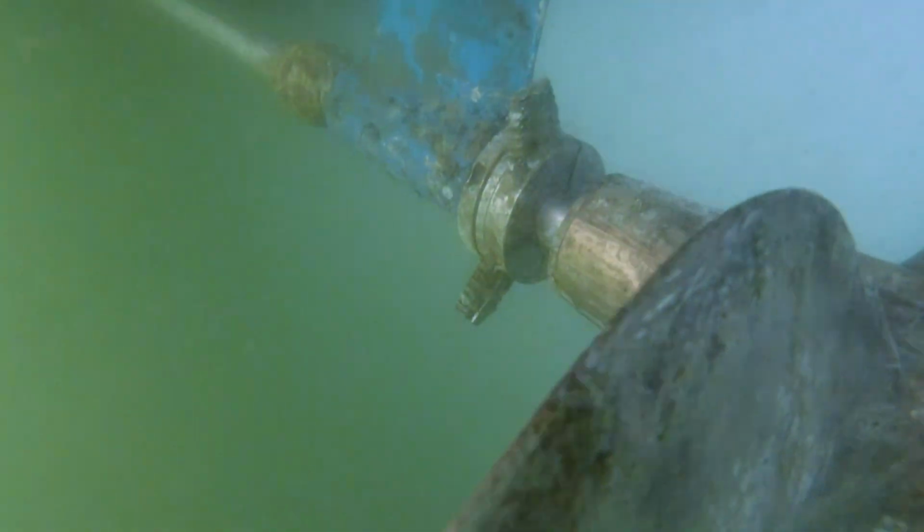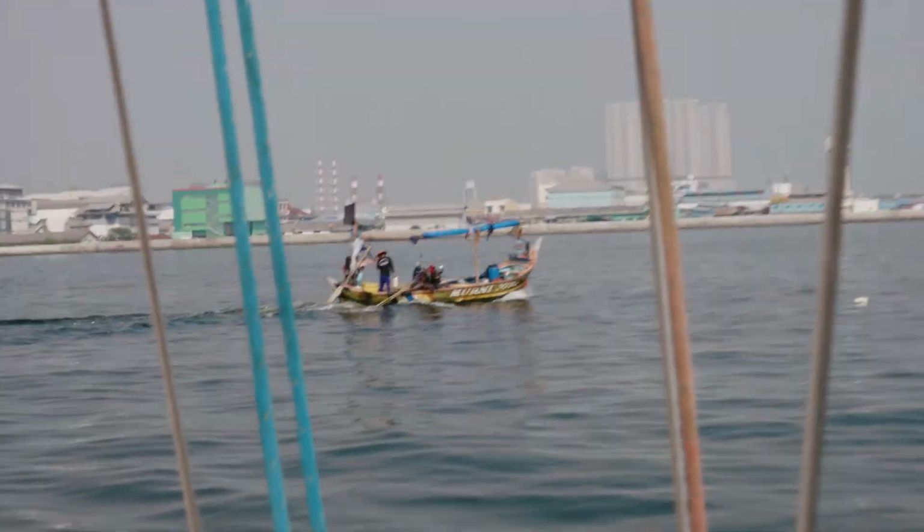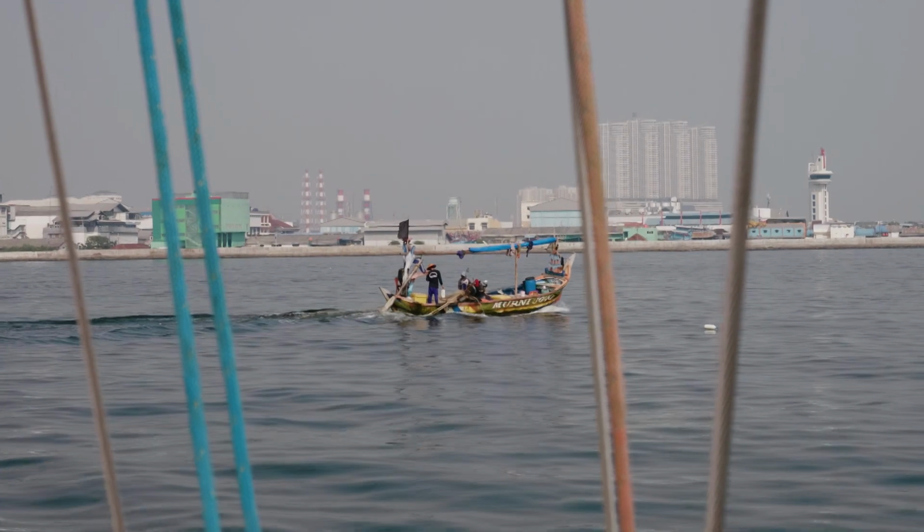But the visibility here is appalling. There's all kinds of weird, gungy, murky stuff floating around, lots of fish, so I wasn't able to do that part of it, which is a bit of a shame. So we might have to put up with that rattle until we get to better waters and we have more time to sort it out.